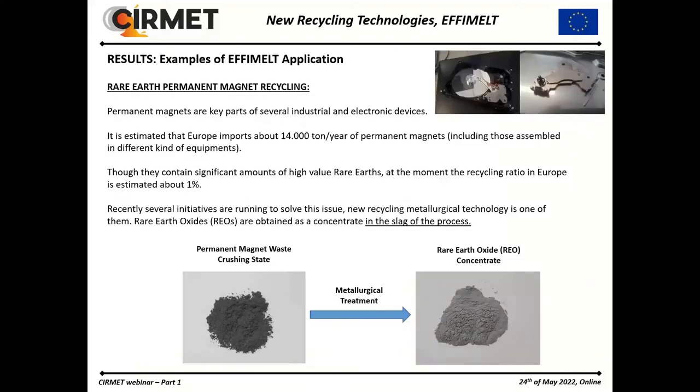Another application could be rare earth permanent magnet recycling. Permanent magnets are key parts of several industrial and electronic devices, as all of you know. It is estimated that Europe imports about 14 tons per year of permanent magnets, including those assembled in different kinds of equipment. Though they contain significant amounts of high-value rare earths, at the moment the recycling ratio in Europe is estimated at about 1%, and for sure below 5% of the whole amount of the wastes.